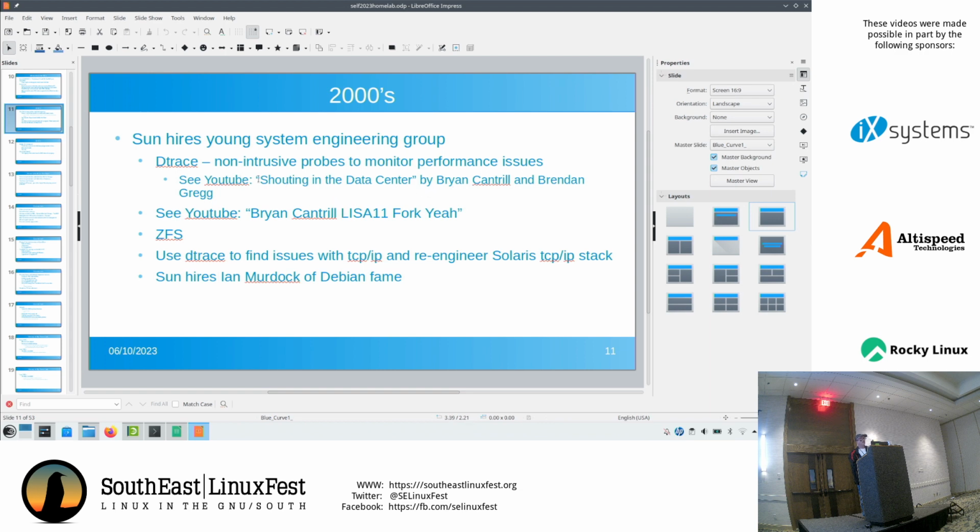There's a real popular one where you'd see somebody shouting at a disk, and nobody knew why he was shouting at the disk, but when they were shouting at the disk, they could see performance metrics changing. And through their analysis with DTrace, they found out that there were screw mounts missing in some of their disks that actually caused that issue. And ZFS was born during that time.